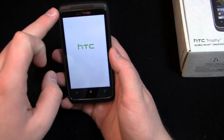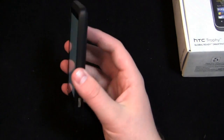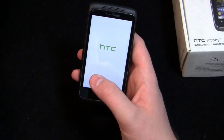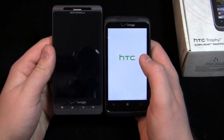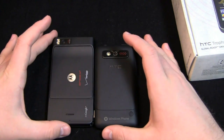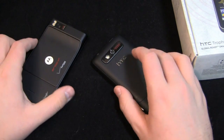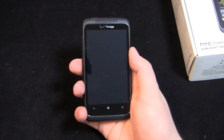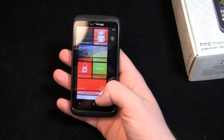I like the way they've done the grill around the earpiece. The chrome around the screen looks nice. It's a very thin device. You know, you compare this to something like, let's say, the Droid X2. There's the size difference. And there's the difference in terms of look. So you can see a little bit bigger on the Droid X2. It's just a good looking device. It fits well in the hand. In terms of just overall feel in the hand, I would rate this very highly.